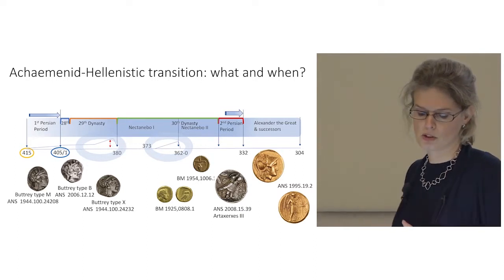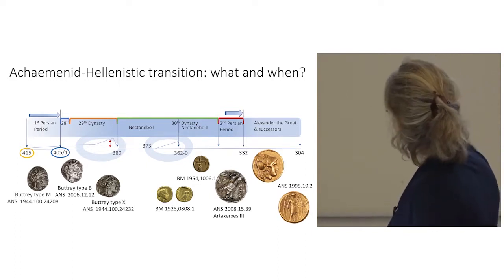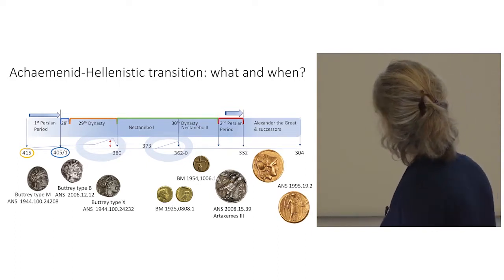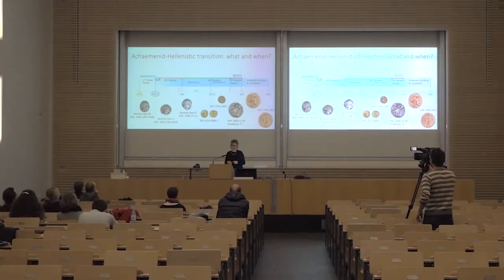So the first appearance of coinage: in Egypt you would have a lot of silver exchange already much earlier in the first millennium, and the presence of a proto-coinage. But for the actual appearance of coinage itself, they're treated as bullion, and I'll show you that in the next slide. Then for the Second Persian domination, there is the Artaxerxes III coinage with Aramaic legends that are struck, and some of the Persian satraps.